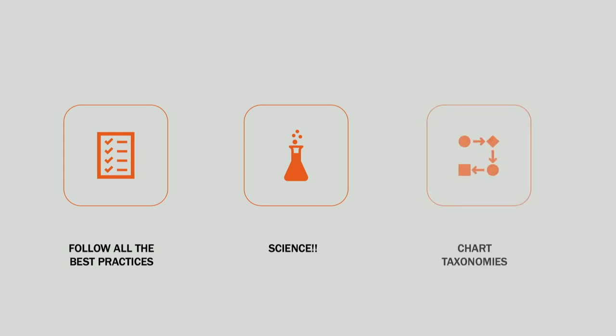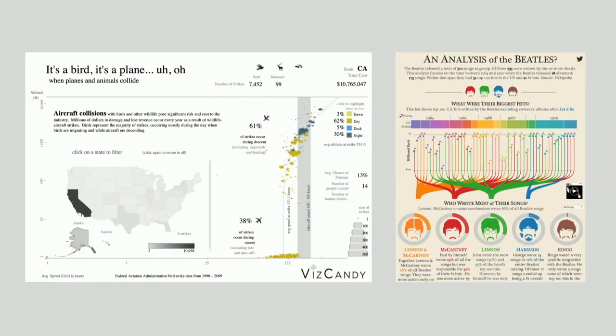We also can use things like chart taxonomies. If we have data type A and we want to show relationship B, then we should use data chart C. So all of these things are helpful to us if it comes to trying to avoid a bad chart. But these don't get us beyond that. These don't get us to here.